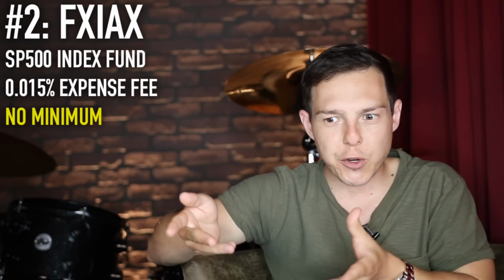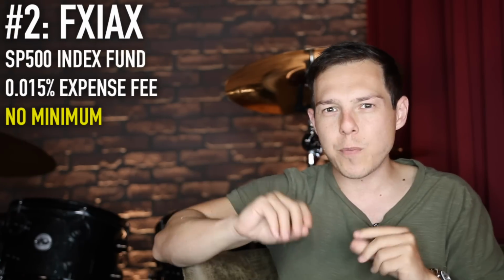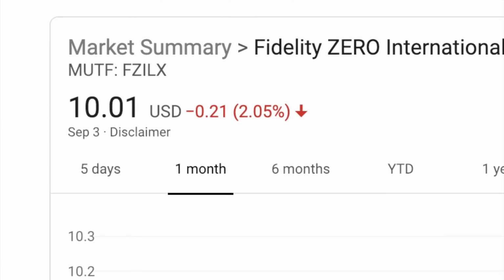Now sure, it might only be a savings of 50 cents per year per $10,000 you have invested, but every penny counts, and this is a really solid choice. They also have an honorary number 1.5 on this list, and that would be VFIAX, which is an international stock market index fund. This is, in my opinion, a good fund for most people to get into because it covers foreign and emerging markets that could end up doing really well over the next few decades.